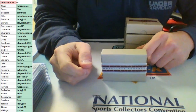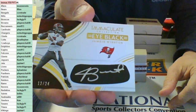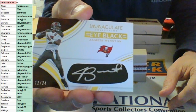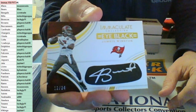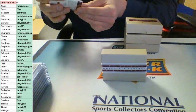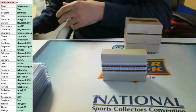Nice hit here. 12 of 24. iBlack Auto. Silver ink. For the Bucks. Going to MM. Jameis Winston out of 24 on the iBlack Auto. Going to MM. Yeah, that's a nice card. Is it? Sweet. Wish it worked that way with the other team for you.